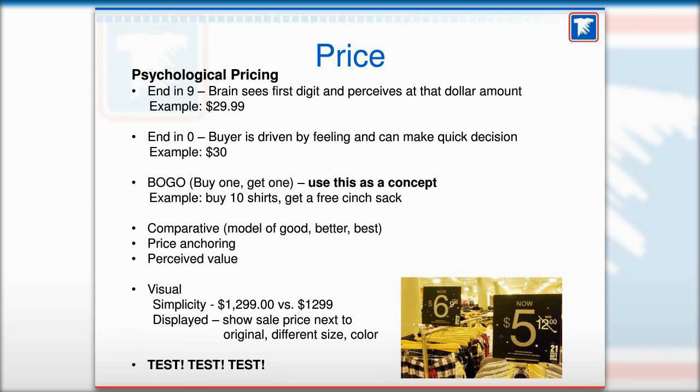But here, along with all pricing and all of these strategies, you definitely want to test, test, test. You don't want to just set any of these in motion and think that this is your strategy. You want to test it and research and tweak it and find out what works. Because, like I said, every target market is going to respond differently in every niche.